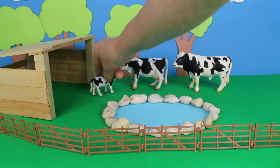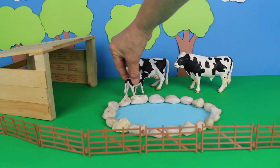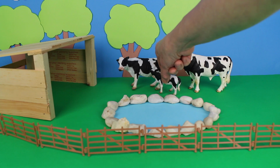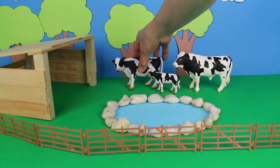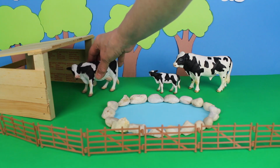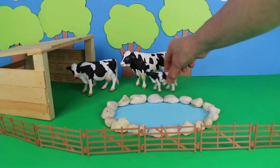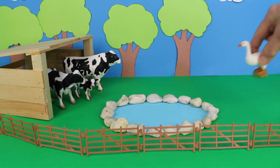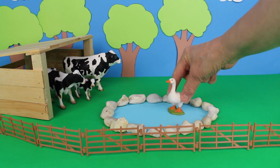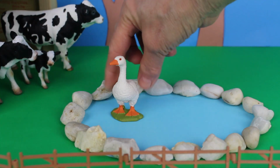And now it's going to see its mother. I think the calf wants to drink some milk from the mother. This calf looks very hungry. Are you all done? Now the cows are going into the cow shed. There goes the mother and the father, and here comes the baby calf. What's this flying into the pond? Look, it's Mother Goose. The goose is going for a swim in the pond.